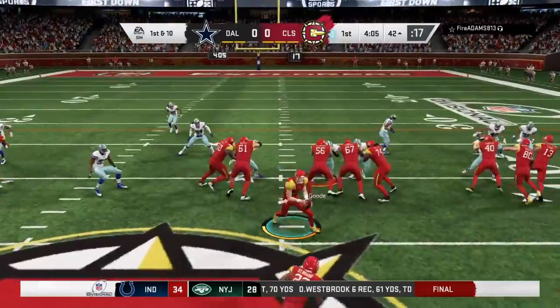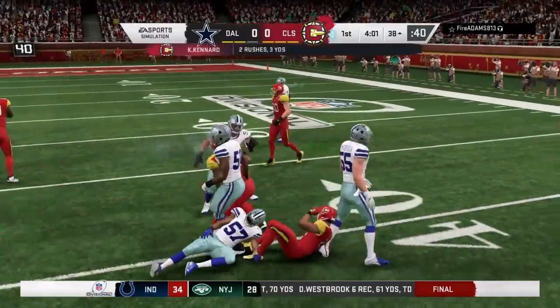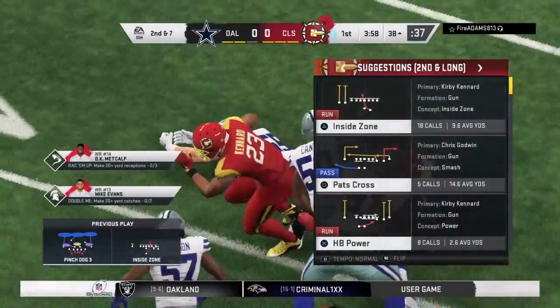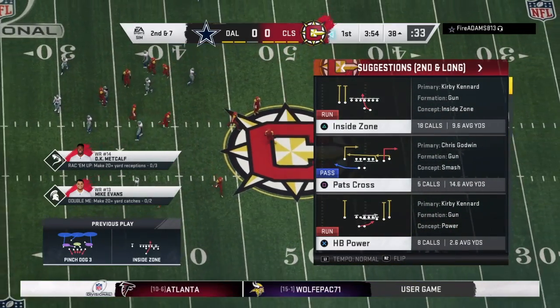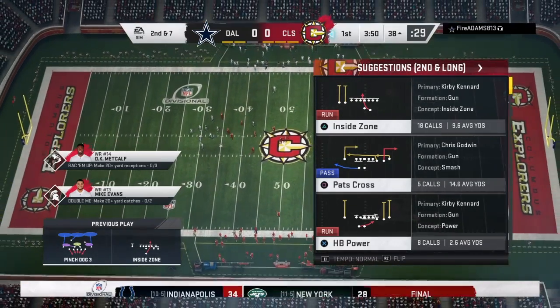So from Cowboy territory now, here's first and 10 at the 42-yard line. Now they're going to get about 3 here out of this first down run, and that'll bring up second and 7. Give them 3 on first down. It'll set up a second and 7 at the Cowboys' 38-yard line.